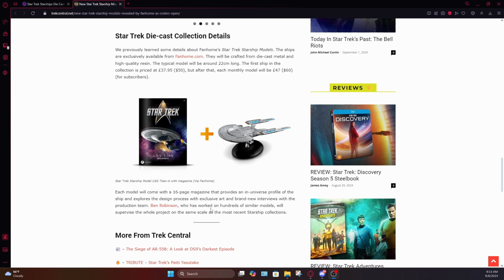Ben Robinson, who worked on hundreds of similar models, again with the Eagle Moss collection, will supervise the whole project on the same scale as the most recent Starship collection. So yeah, this confirms Ben Robinson, who headed up the previous Starship collections with Eagle Moss, has moved over here to the Fanhome collection, which is good because Ben Robinson did a fantastic job with that. He really shows his love and dedication for Star Trek, and it's good to see him continuing that with this new collection.